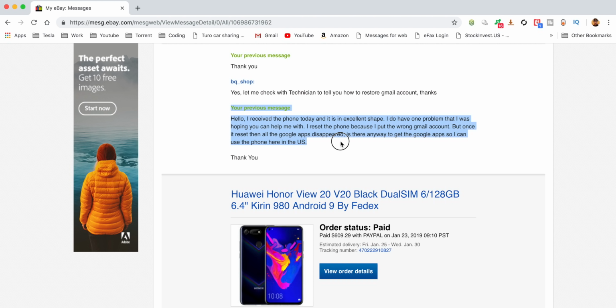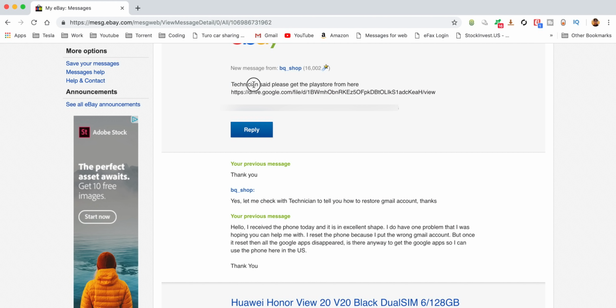So I ended up contacting the seller on eBay and asking them what's going on. They sent me a link for a Google Drive account with a password where I can download all the Google apps. And I went ahead and did that. And then once I did that, I was able to get Google Play and just all the other Google accounts and sign in with my information. And then I started downloading all my apps.